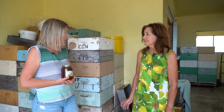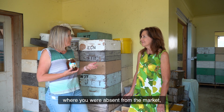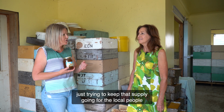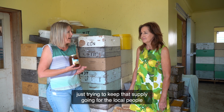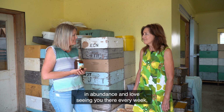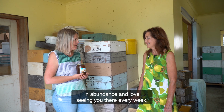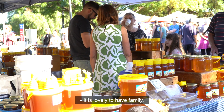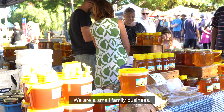I remember a period not all that long ago where you were absent from the market for a while. You stretched out, you traded fortnightly, just trying to keep that supply going for the local people, which is wonderful. But we're glad that it's back in abundance and love seeing you there every week. And your beautiful family helping out. It is lovely to have family. We are a small family business.